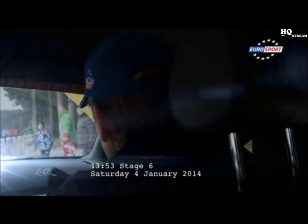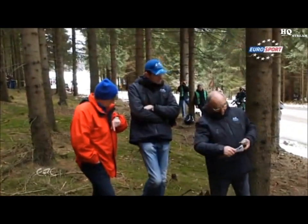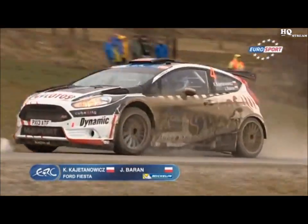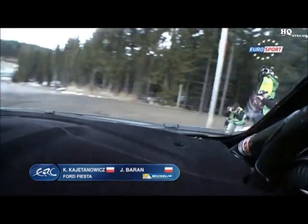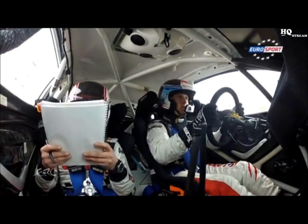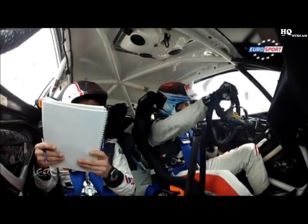On then to special stage 6, Sankt Oswald, 8.3 kilometres. Around 2 in the afternoon, Marcus Gronholm on stage with ERC manager Jean-Pierre Nicolas and Jana organiser Ferdinand Steber. Kajetanowicz fighting with Baumschlager for the lead, was 2.4 seconds down on Baumschlager after special stage 5. He's in full attack mode, doesn't quite go according to plan.